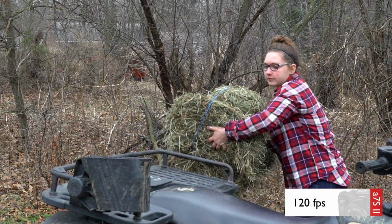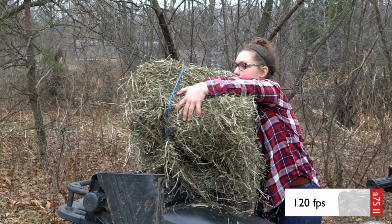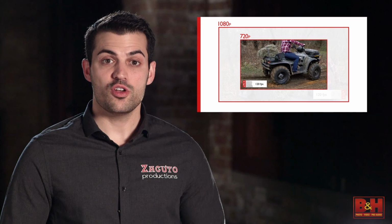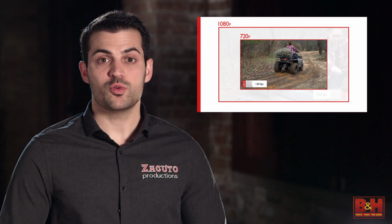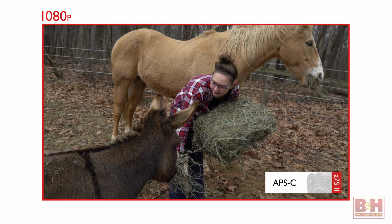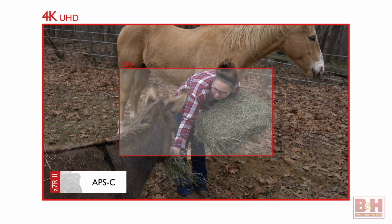The S2 has a more usable high frame rate function, offering 120 frames per second at 1080p, while the R2 only offers 120 frames per second at 720p. Note that at the 120 frame per second mode on the S2, you will get a 2.2 times crop factor of the sensor. The S2 only shoots 1080p in APS-C mode. There simply aren't enough pixels when cropped to produce a usable 4K image. Not a problem with the R2.